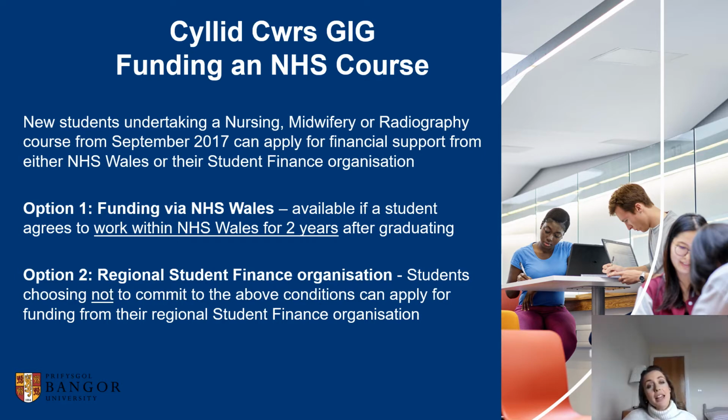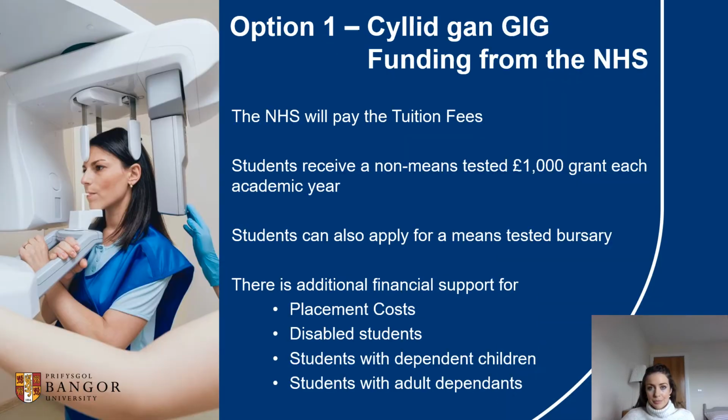This is available to any student who promises to work for the NHS in Wales for 2 years after graduating.